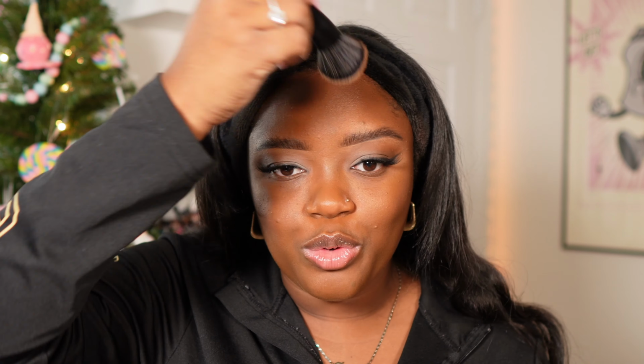This is definitely my favorite brush from Makeup by Mario. So if you've been eyeing one of his brushes, the F4 brush is my favorite. This is the one that I do recommend first, you know, if you're eyeing all his brushes.